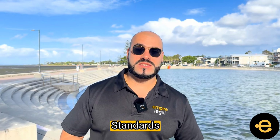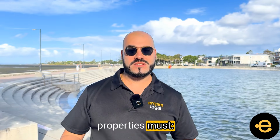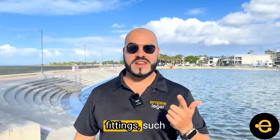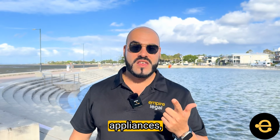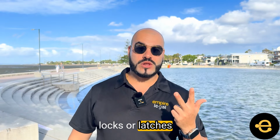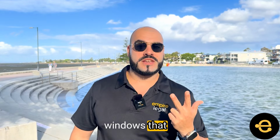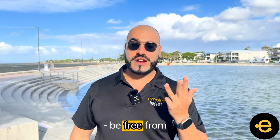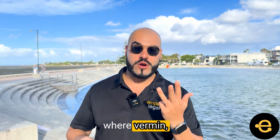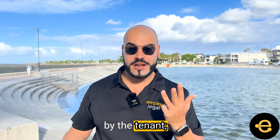Minimum housing standards specify that rental properties must be weatherproof and structurally sound, be in good repair with fixtures and fittings such as electrical appliances that are not likely to cause injury through normal use, have functioning locks or latches on all external doors and windows that can be reached without a ladder, be free from vermin, damp and mould. This does not include cases where vermin, damp or mould has been caused by the tenant.